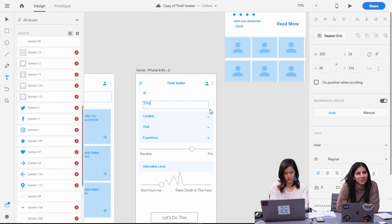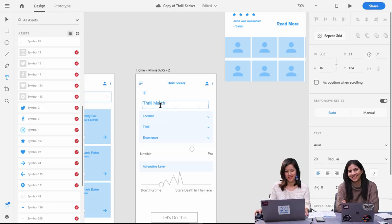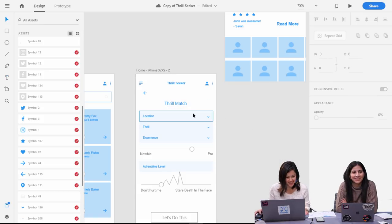Kat is saying that you work really fast from all the demo to this. And oh my gosh, you do work really fast. It's really impressive. Thank you. I think because I'm kind of just dumping it. But that's okay.